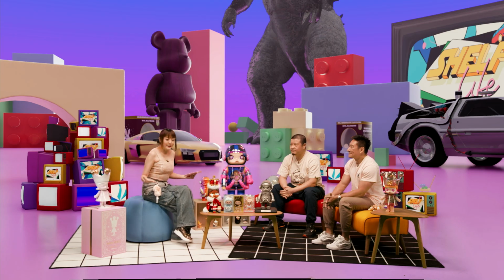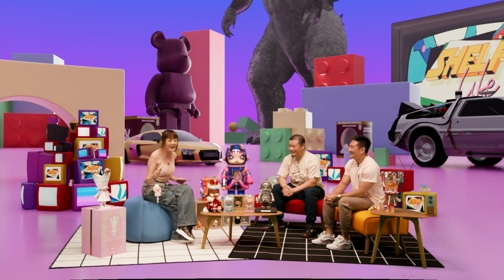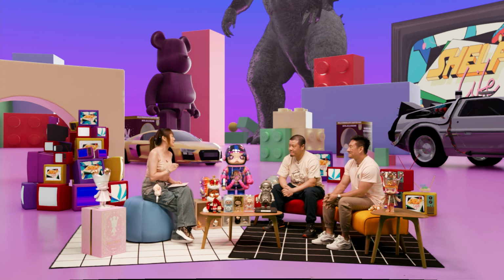Yeah, of course. I'm very excited to be seated around all these exclusive collectibles. I do hope they'll leave it here or send it all to my place, but that is a very wild dream. Hopefully, fingers crossed. But I'm definitely looking forward to this year's Pop Toy Show 2025. I'll see you guys there as well.